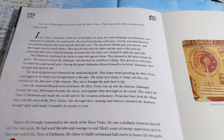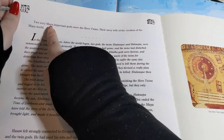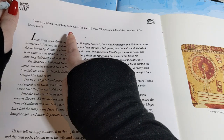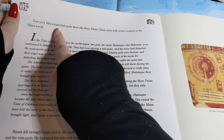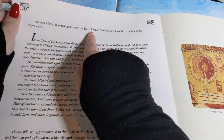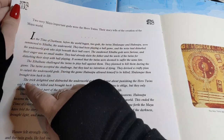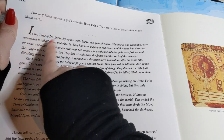Ooh, we got a story within a story. Let's see. Two very important Mayan gods. I'm not crazy, that's what it says. We're the hero twins. Their story tells of the creation of the Maya world. In the time of darkness, I'll whisper this to you.